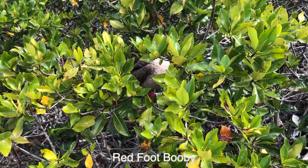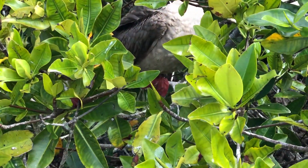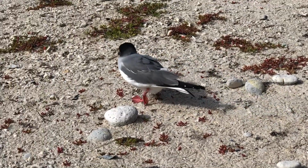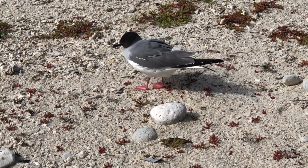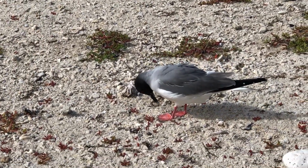And here we have the red-foot booby. At least some of them. Let me zoom in. Oh, he's so cute. Bird walk. Galapagos bird walk. How's that tune go, Tennessee Bird Walk? I don't remember.